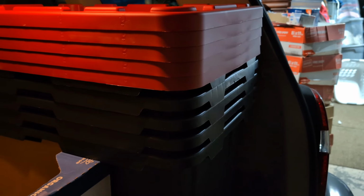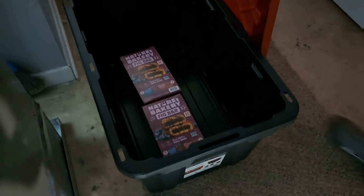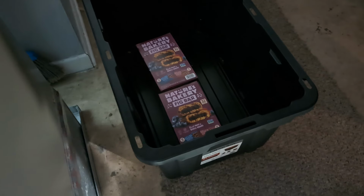And then we got 5 more of these totes. I mentioned in another video that we are purging and organizing and cleaning out some of our old totes. And so we're going to have nice matching ones. And that is all of the... We also got a couple of boxes of the food bars that we like.